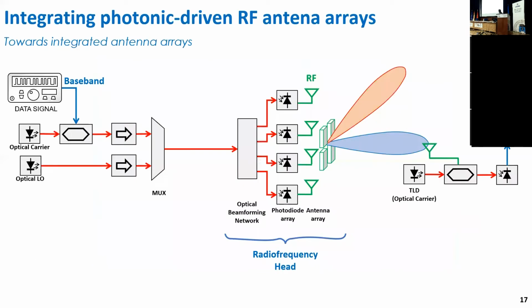We want to put the components that we need for the base station, optical fiber, and then the radio head. And in the radio head is where you put your optical beamforming, so the phase difference between the different paths doesn't change. You put your photodiodes and your antennas, and you emit from them. Problems.